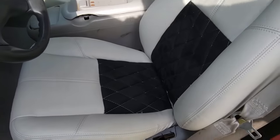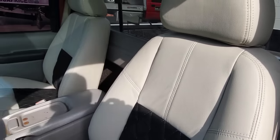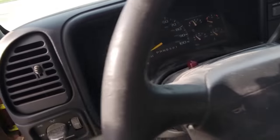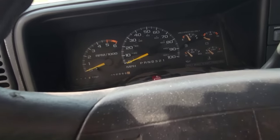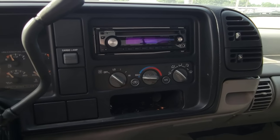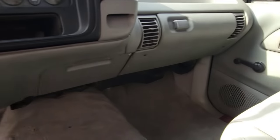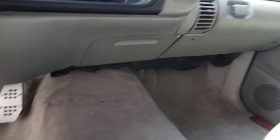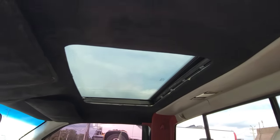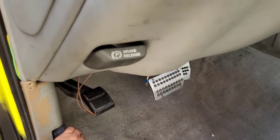Oh, but it does got some nice seats, some diamond stitches. Got a console. Got 212,000 miles, single din radio, Kenworth. That's old school right there. Got a new carpet. Got a sunroof with suede. Let's see what the engine looks like.